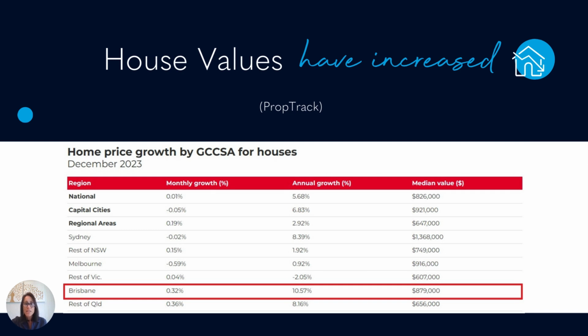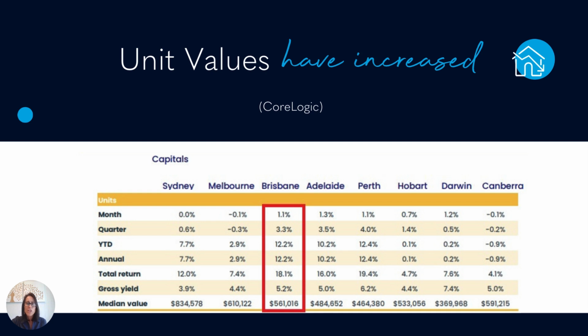It confirms house price growth over the month of December also increased, a similar trend to what we saw with the CoreLogic data. Looking at unit values, they increased 1.1% in Brisbane across the month of December. Quarterly growth is sitting at 3.3%. That shows a slight price acceleration. Once again, last month we were sitting at 1% growth in the unit market and the quarterly trend was sitting at 3.1%.